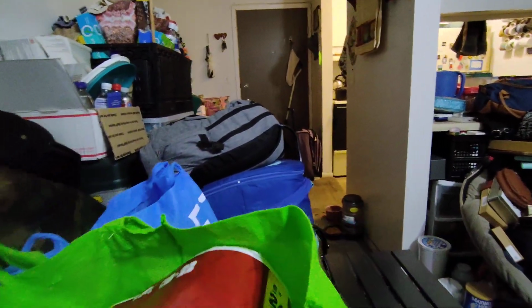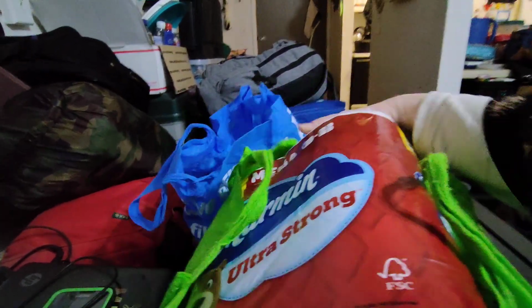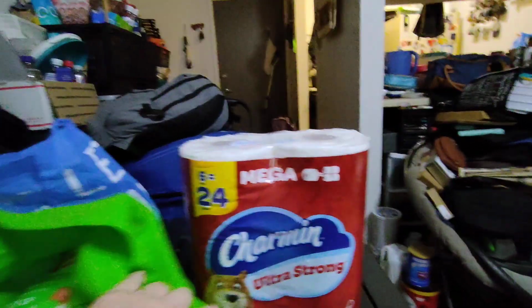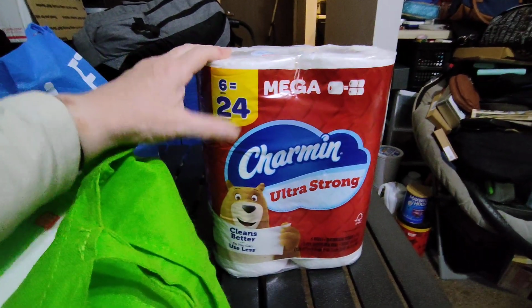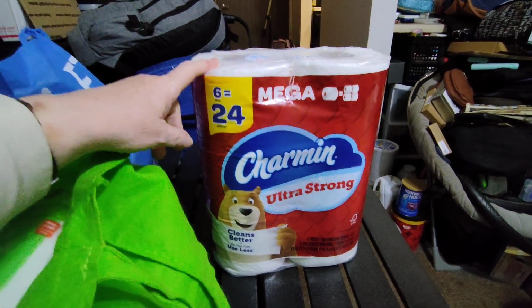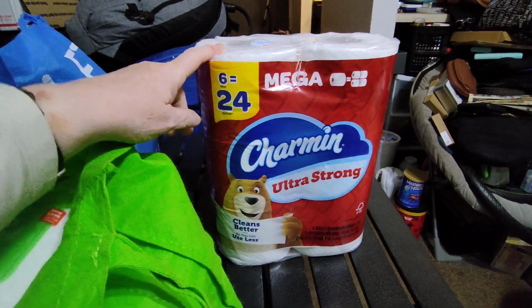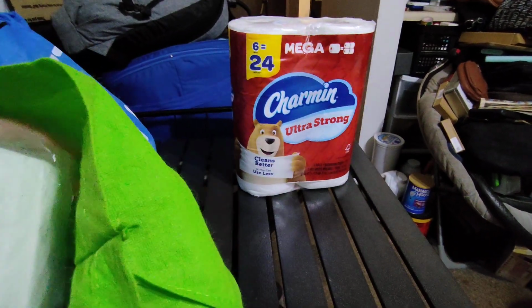So the first thing I'm going to go through is my non-food stuff. And last month you saw those big packs of the super mega rolls. Those are what I store. These mega rolls are my daily user. So I primarily buy these, but the other ones I got a good deal on, so I just decided to go ahead and get that and store it.